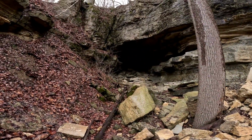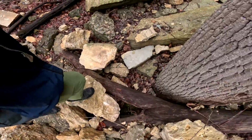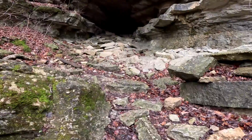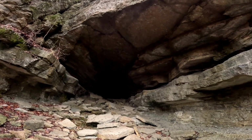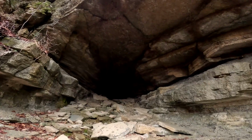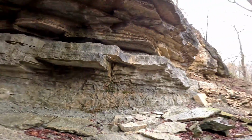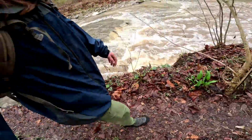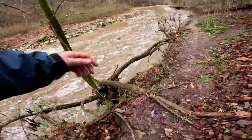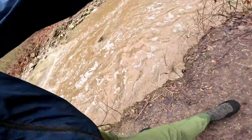There is the entrance to the tunnel. Let's go up and look. Won't go in. Looks pretty cool though. Have to come back when it's open, I suppose. Eroded trail on the edge of an embankment.